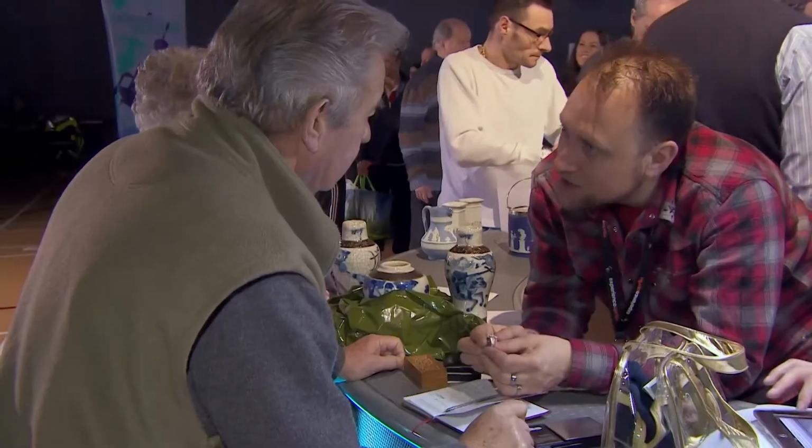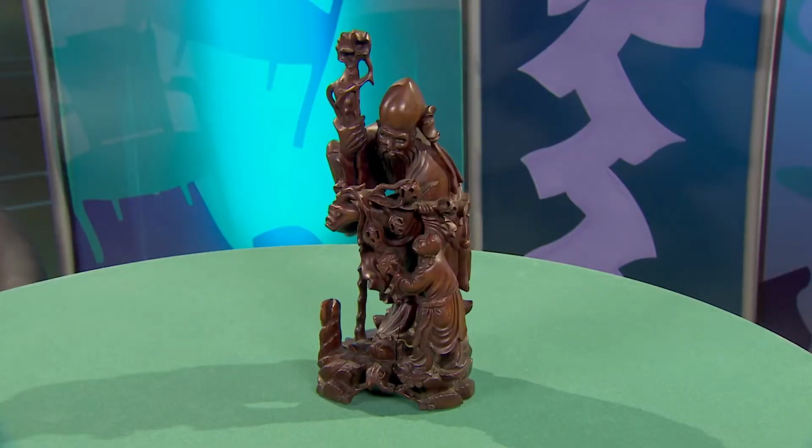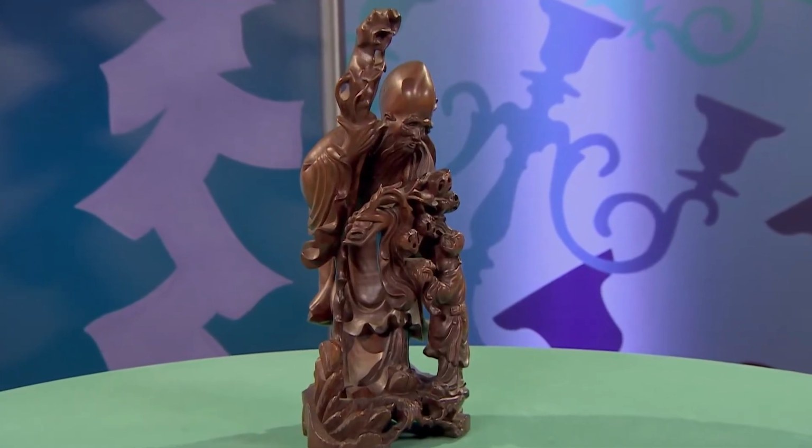The sellers are still queuing, so let's crack on. Pam is next and has brought a strange-looking chap for David. I have brought in a Chinese carving, which I would like approximately £70 for. And I'm hoping David Tupman will give me a good deal because he's a very pleasant gentleman. Flattery will get you everywhere, Pam.